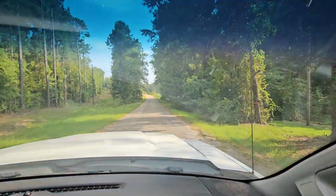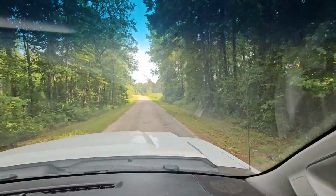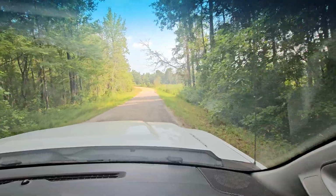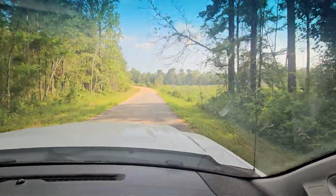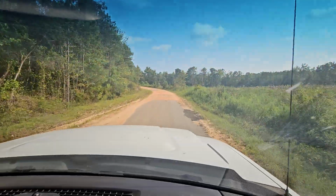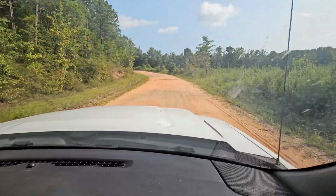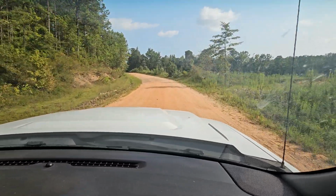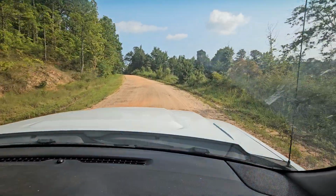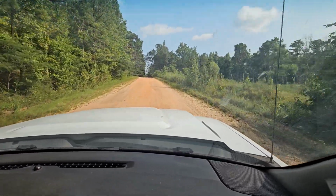But it's in such bad shape that it can't be scraped or graded with a motor grader because there's still a little bit of asphalt left in some places. You see this spot coming up here, it's completely gone. And usually wherever the asphalt ends and the dirt starts, there's a serious rut in the road where that transitions from either asphalt to dirt or dirt back to asphalt.